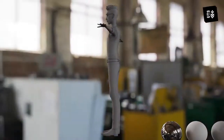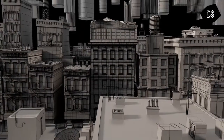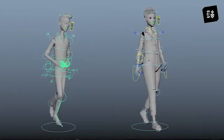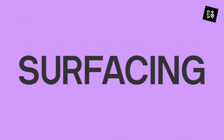After the characters, props and environments have been designed, our team of modelers get to work building the assets, taking the two-dimensional artwork and turning that into a three-dimensional model. They then go to the rigging department, where basically you have to create a digital skeleton for the model, and then they add interactive controls so that the animators can set these assets into motion.